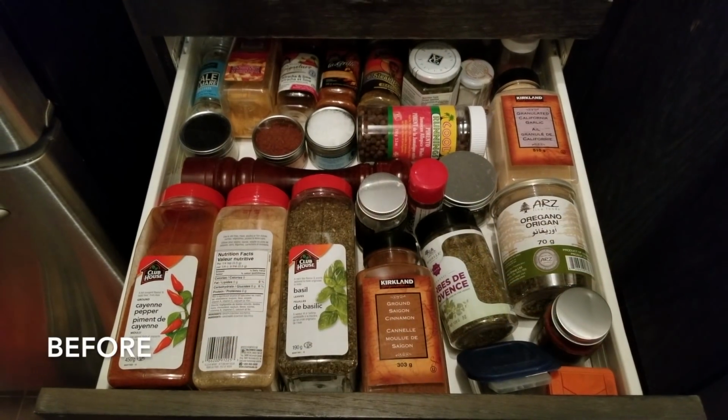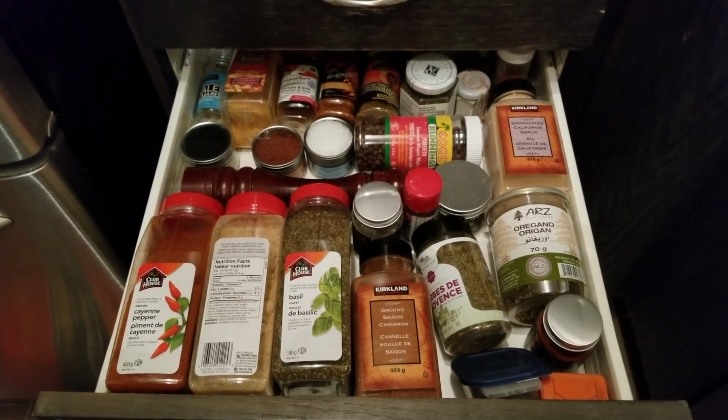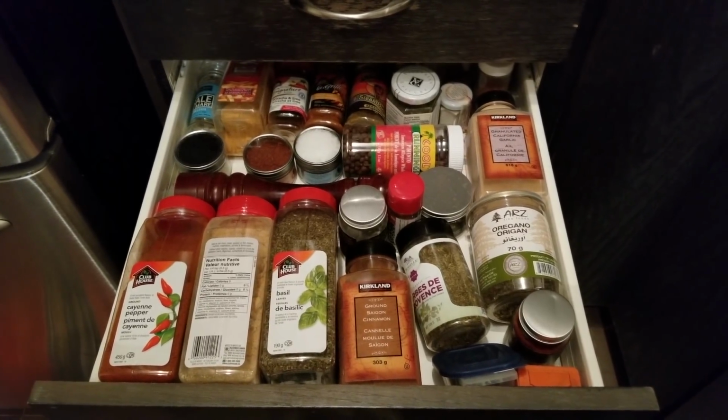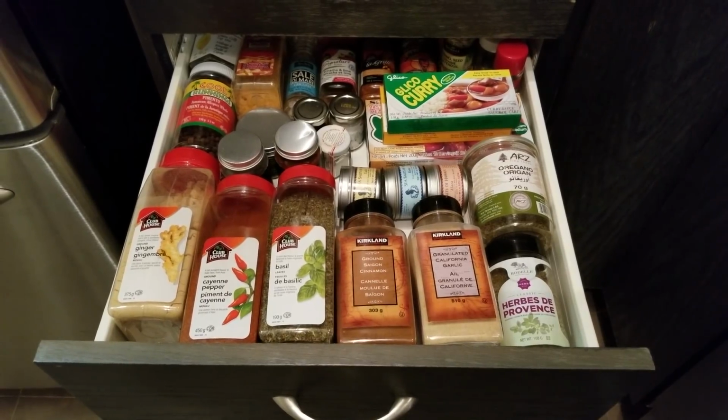This is one of our spice drawers, and I'm actually pretty happy with this one. I know exactly where everything is. I can see all of the different spices and spice mixes that I have. The first spice drawer looks pretty much the same, but I'm really happy with the way everything's laid out.